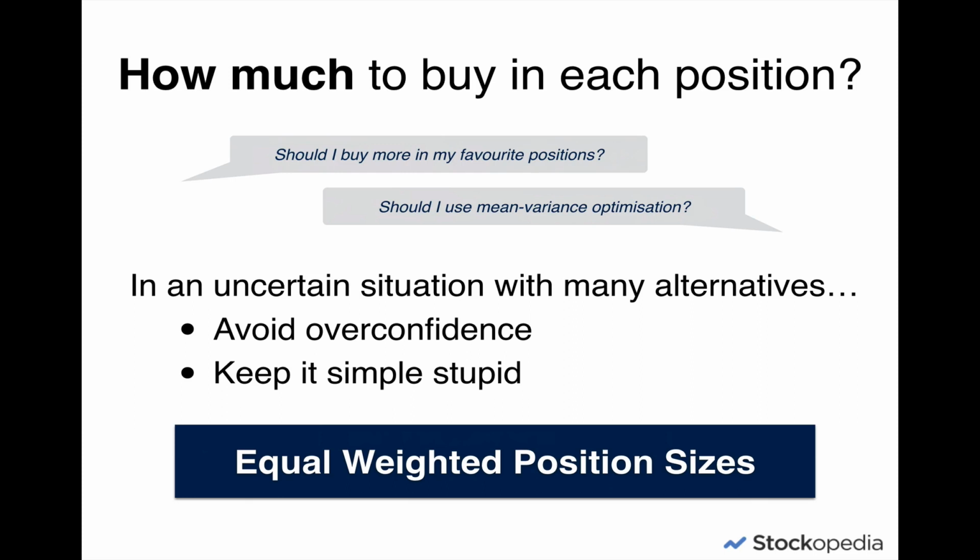But I read a lot of a chap called Gerd Gigerenzer, and he made me aware that Harry Markowitz, who invented mean variance optimization, and you don't need to know about that, I don't want to lose you, but Harry Markowitz, I think he won a bunch of prizes for his work into efficient portfolios, and even he used an equal weighted portfolio because it was too much work for him to do it any other way.